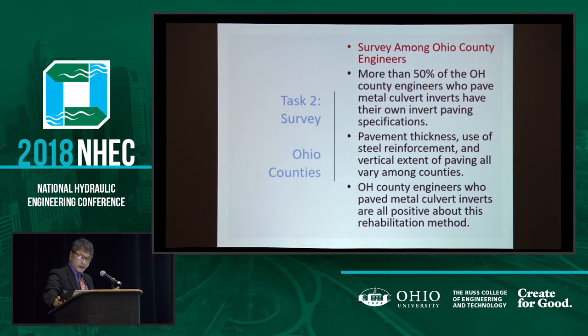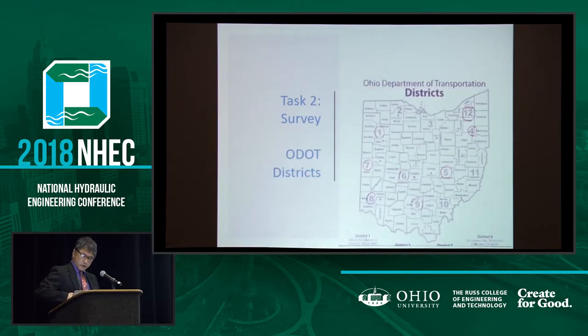Many of them have their own ways of paving the culvert inverts. They don't necessarily follow the ODOT guidelines. So the pavement thickness, amount of steel reinforcement, extent of the pavement, both vertically and horizontally, these factors all vary from one county to another, or from one case to another. But one constant reaction we got is that they're all happy. They all feel positively about this rehabilitation method.